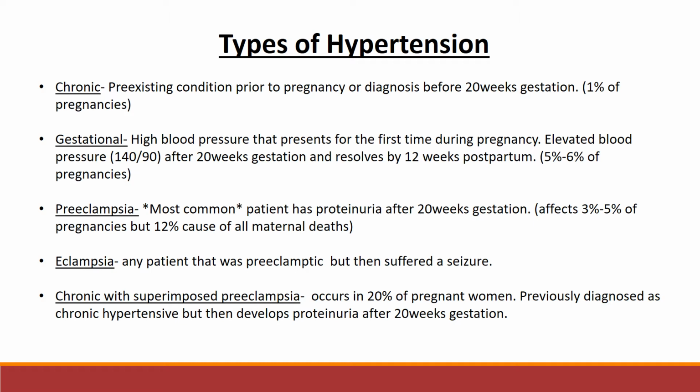And so if we diagnose hypertension before that 20-week mark in gestation, we're going to call them chronic. We're going to assume that they had that before pregnancy as well. But we're also going to test them and follow up with them very closely, or encourage them to follow up closely after their pregnancy to monitor their blood pressure as well. But this only happens in about 1% of pregnancies where they're considered chronic.